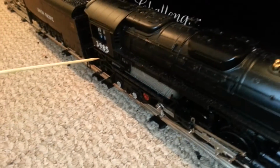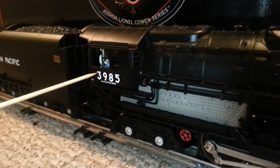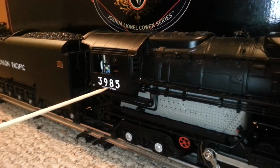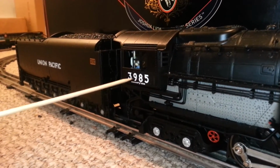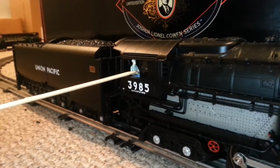There's a window right here, and we'll move to the side of the cab. 3985, nice number here, nice big numbers. And then down here is the engine configuration and the math details of the engine. It's really cool, actually. This window opens and closes back and forth. There's hand-painted engineer and fireman guys in here.